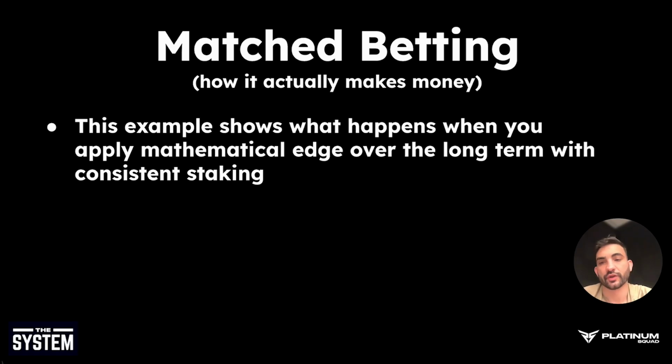It's simple as that. So that example shows you what happens when you apply a mathematical edge over the long term with consistent staking. In that coin flip example, both of them were betting the exact same amount of money every time. So low downside, high upside investing won't actually work long term unless you keep consistent staking. If you're betting with random amounts, e.g. one time you bet 10, then another time you bet 500, you might lose.